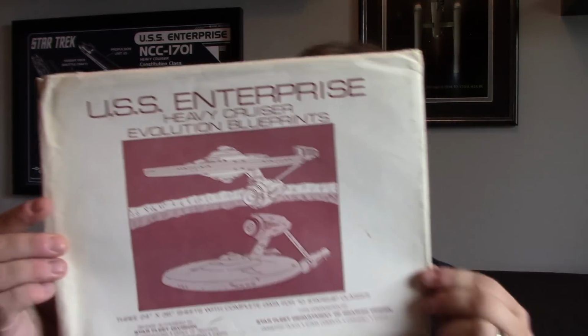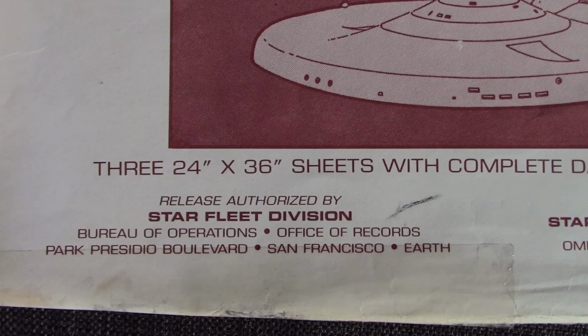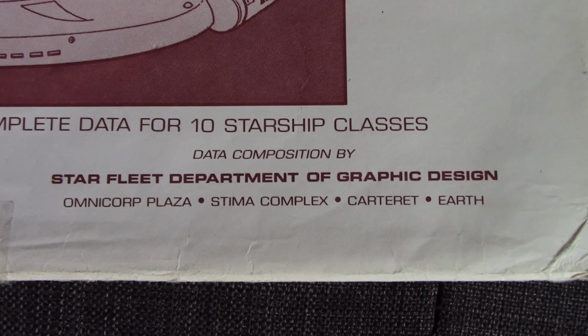We're going to be taking a look at these, the USS Enterprise Heavy Cruiser Evolution Blueprints. Now these I picked up a long time ago. There's three 24 by 36 inch sheets with complete data for 10 Starship classes. Released and authorized by the Starfleet Division, Bureau of Operations, Office of Records, Park Prasado Boulevard, San Francisco, Earth. Data composition by Starfleet Department of Graphic Design, Unicorp Plaza, Stima Complex, Carteret, Earth. Anyway, that's a mouthful. So we're going to take a look at these today.